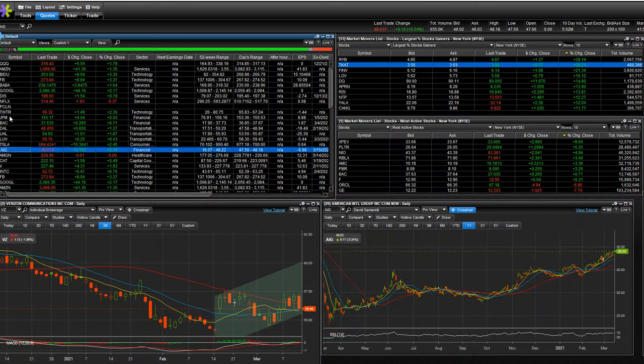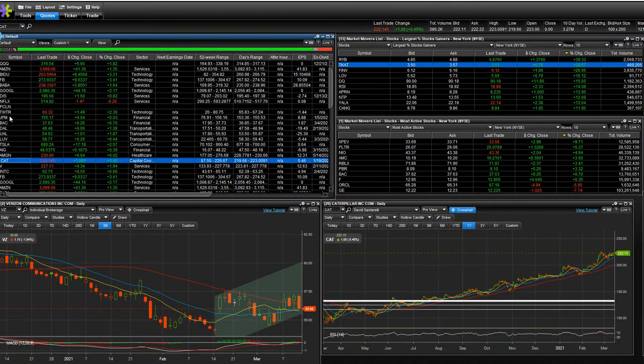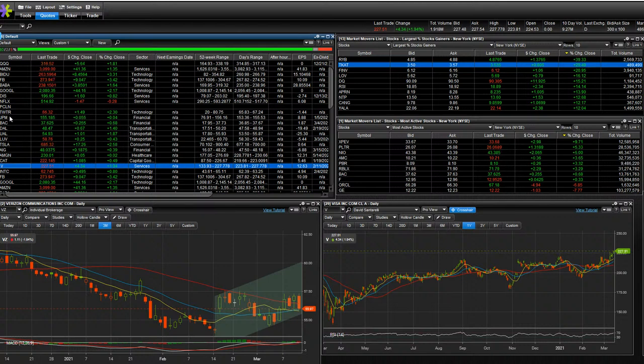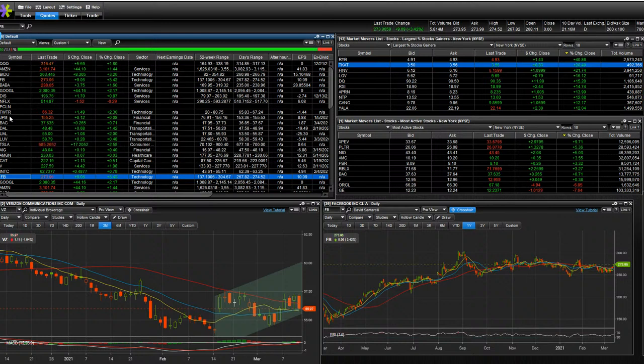Look at that chart on AIG. That looks gorgeous there. Amgen not doing much. Caterpillar, Visa. Man, oh man, that looks beautiful. Love to see that hit that 250. Just have to be patient and hold on to it. It's my only concern. Facebook looks really good here. Love that setup.